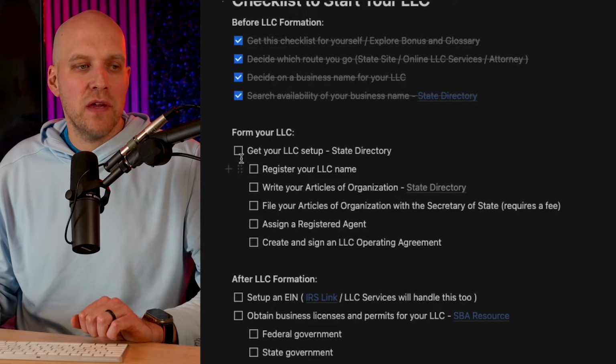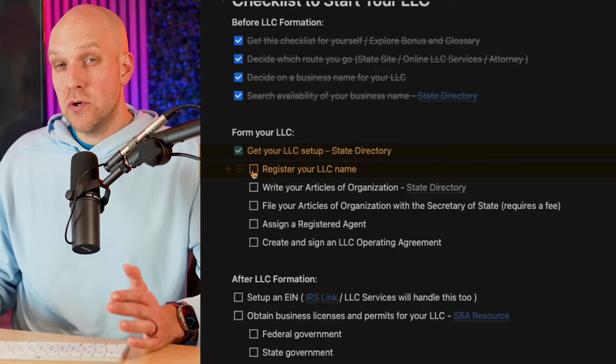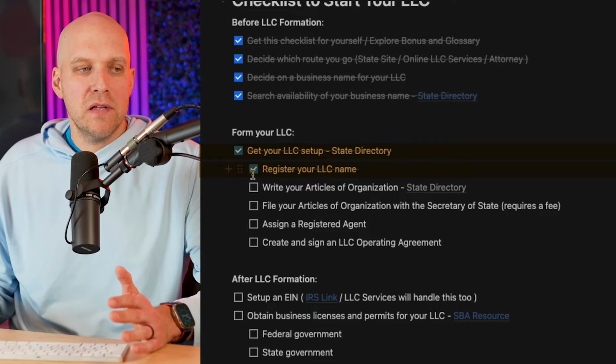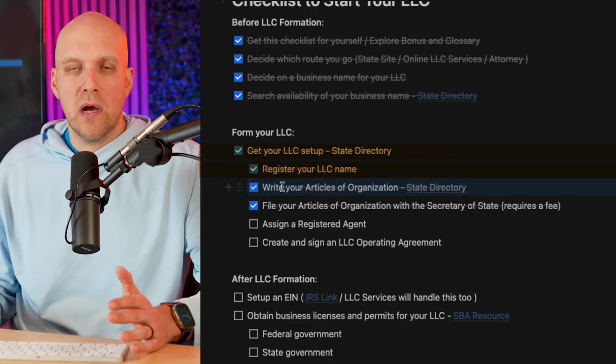Next, once you have a unique name, you want to get your LLC set up. You can see the first step here is register your LLC name. Well, this is kind of like a half step, and this also pertains to writing your articles of organization and filing your articles of organization, which we'll talk about in a second.